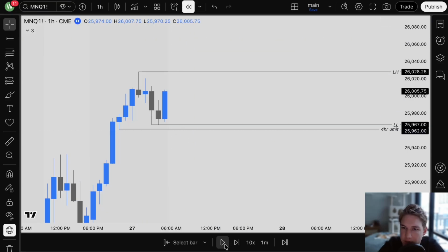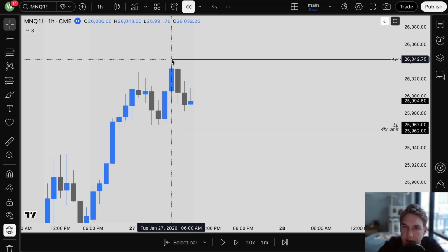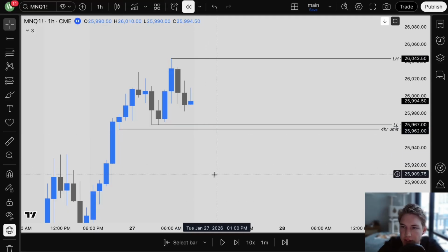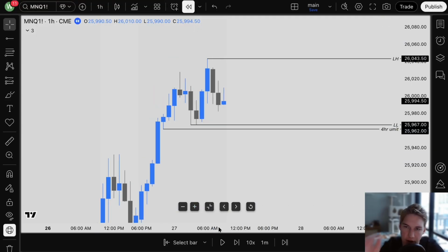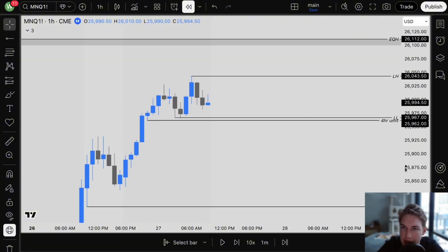Let's actually bring this back to 9 a.m. Okay, I brought this back to 9 a.m. This is actually my London high today, 2643.50. Okay, so this is what I have on my charts, around 8:30 a.m. when I was marking my key levels. I marked out my 4-hour unmitigated, my London high, my London low.